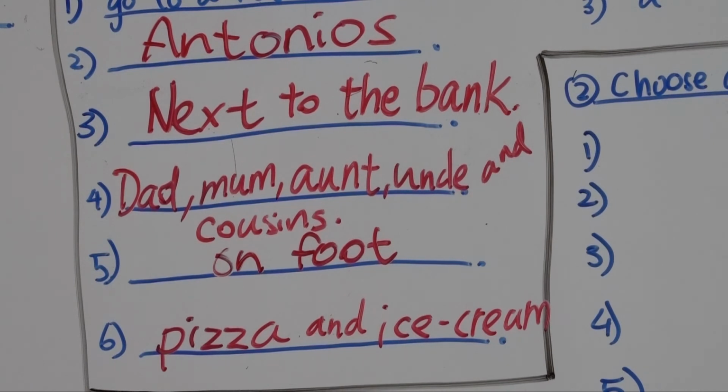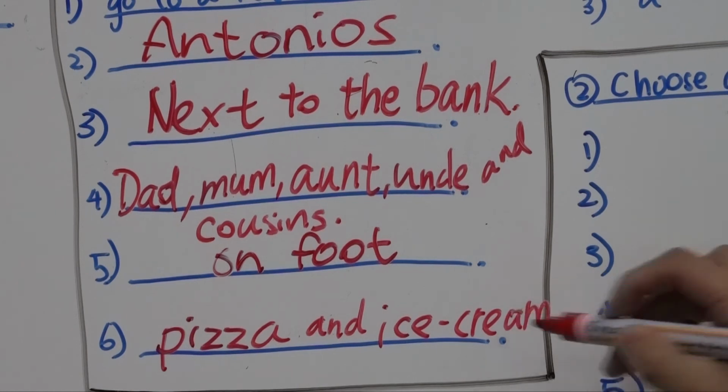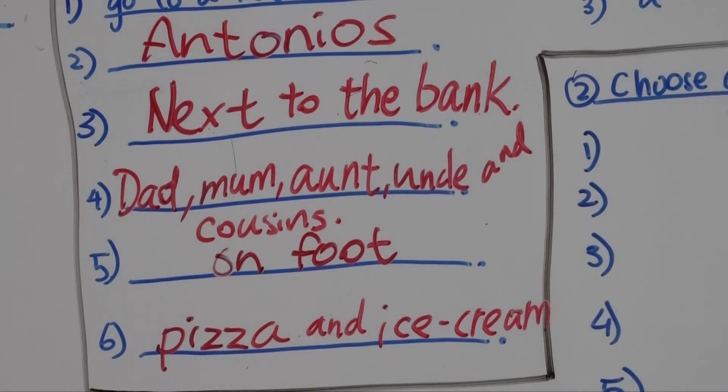Number 6. What type of food will you be eating? I'll be eating pizza and ice cream. Pizza, P-I-Z-Z-A, and ice cream, I-C-E-C-R-E-A-M. Okay? So this is an A, if you can't see carefully, A-M. Alright, so check your answers. If it's all good, let's go to part 2.